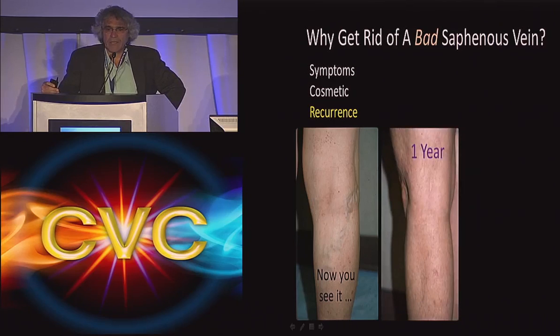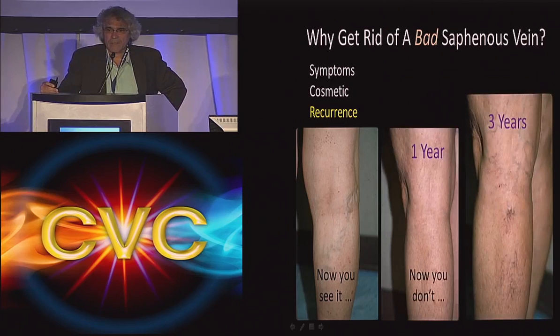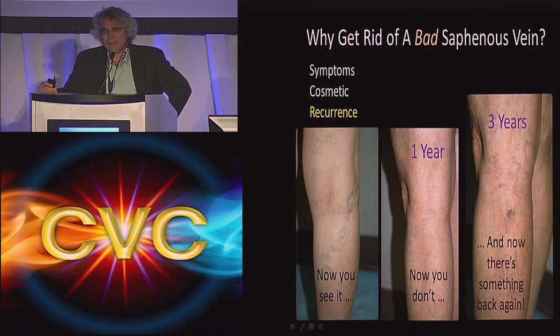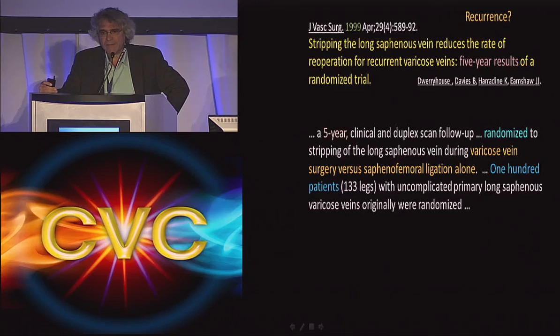We do something to get rid of it, and gosh, a year later, things look beautiful. But then you come back 3 years later, and you've got all kinds of recurrent varicose veins. And it turns out that these recurrences can frequently be decreased by getting rid of the saphenous vein.